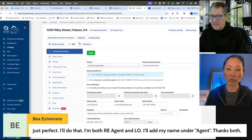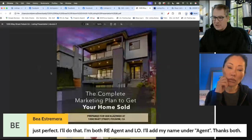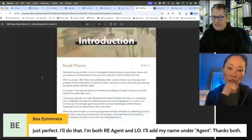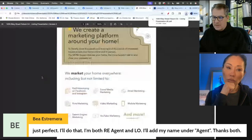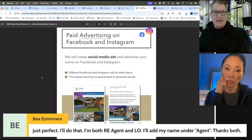And then you'll notice here, download. So I can download the entire thing if I want to. And I always recommend this to agents. Down to bind it. Check this out. So that's the PDF version. So print this up, staple it, bind it, put it in a folder, put it in a presentation folder. And that way you've got a nice leave behind.